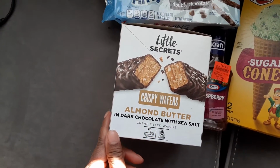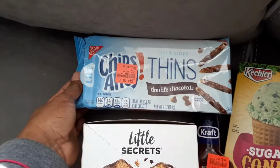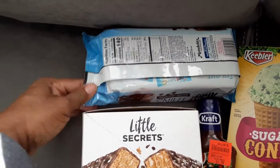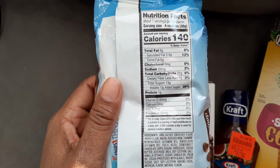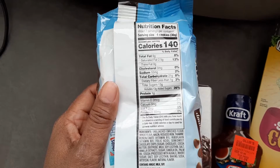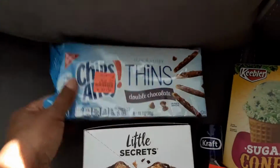So definitely it's a healthier snack, and it has, you know, no artificial colors and flavors and all that good stuff. Now these are Chips Ahoy double chocolate, but these are the thin and crispy, so it kind of saves some calories. Yeah, look at these low calories. Again, using natural lighting. So definitely try these, and you get 4 cookies per serving, so this satisfies a sweet craving without going overboard.